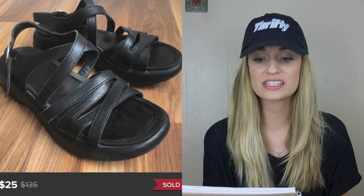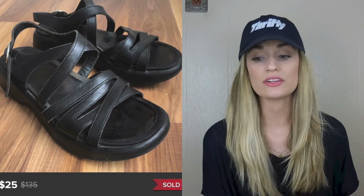Okay, Dansko leather platform sandals. Again, I found these at my local outlet. They were very inexpensive. Like the Jeffrey Campbell platforms, I just wanted to flip them quickly while it was still summertime. I reduced them to $25, and they were purchased. My earnings came out to $20.